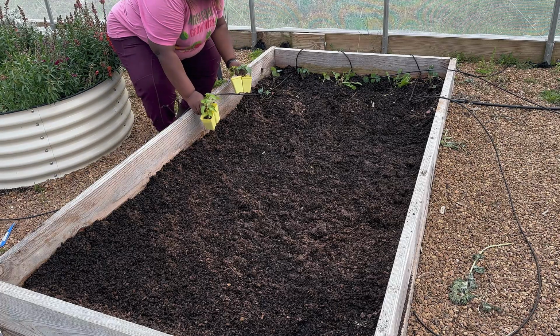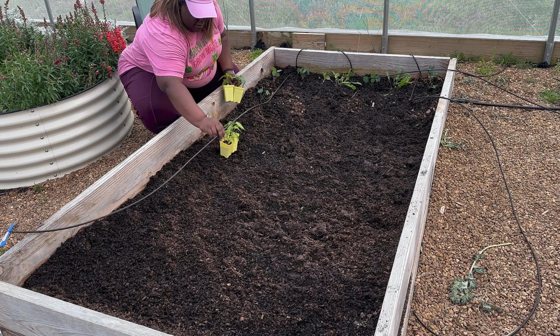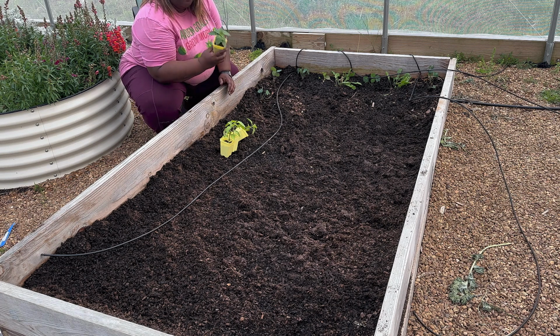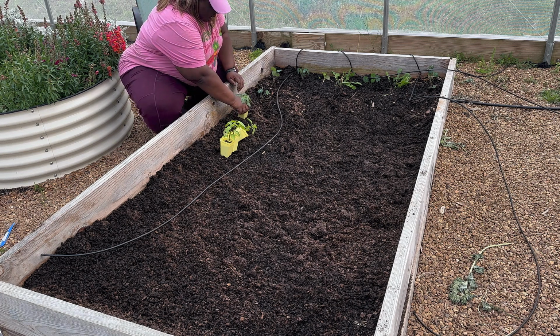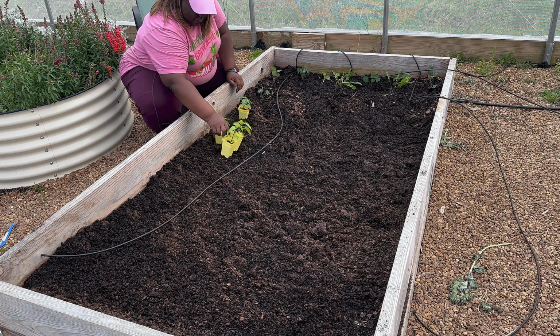So remember, guys, I told you I have a crop plan. So I was looking at my crop plan just to make sure. In this bed is going to be a bed of peppers, like sweet peppers. So what I'm doing here, these are paprika, the alma paprika. This is my first time doing these peppers, but I'm gonna try some in this bed in the tunnel. Then I'm gonna also try some outside and see how they do.